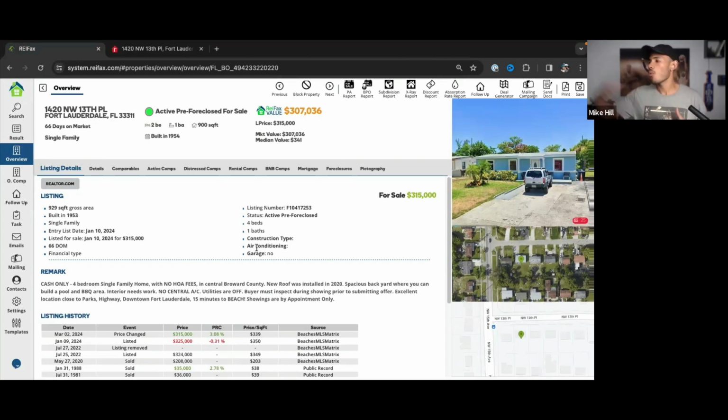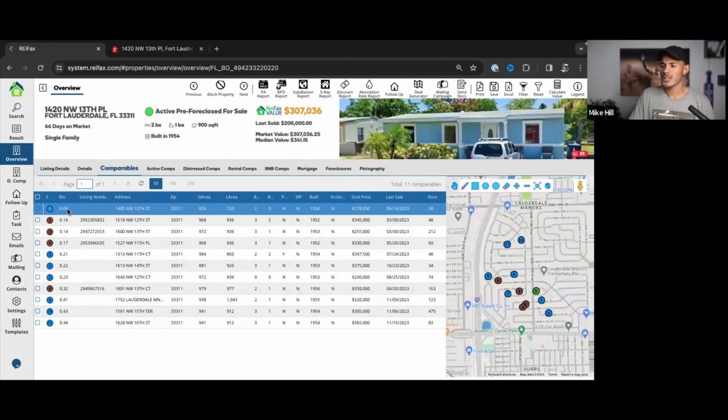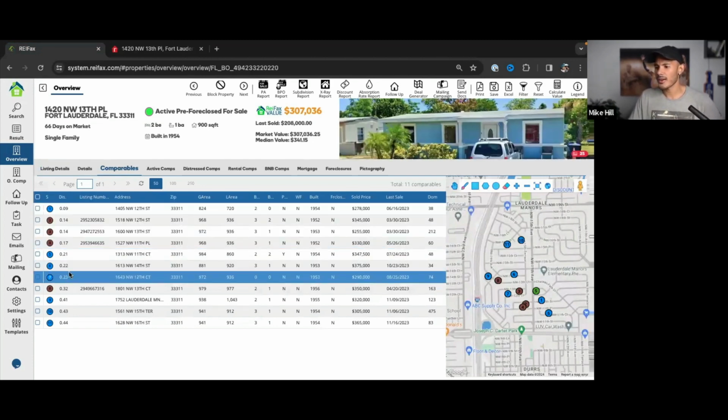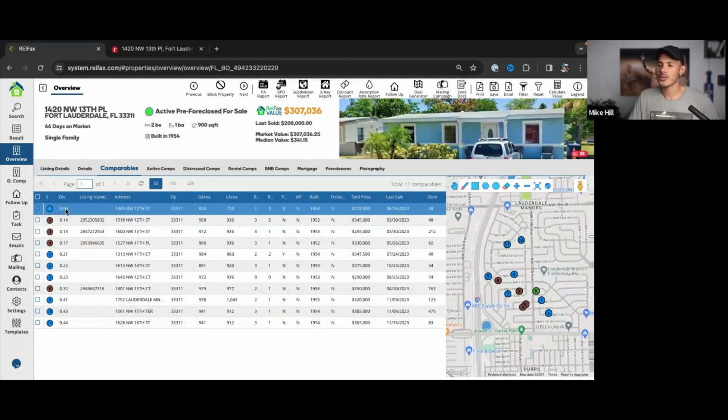Now, number two, what is this property worth, right? Well, the listing price on this is $315,000. Let's see what the comps say. So first thing we're looking at, distance-wise, we've got a lot of comps close by. So one, that tells me there's demand in the area, which is very, very good. It also tells you I'm probably going to have good comps.